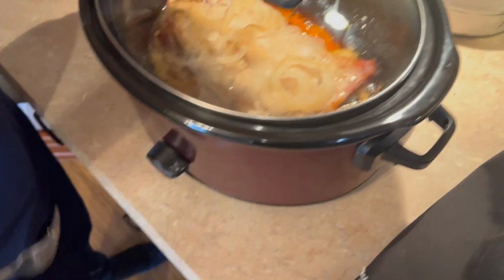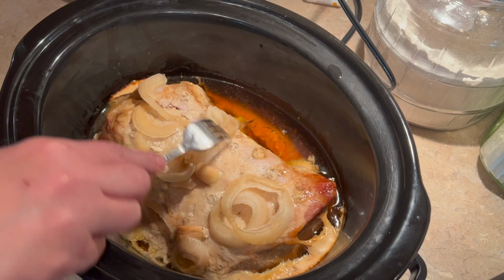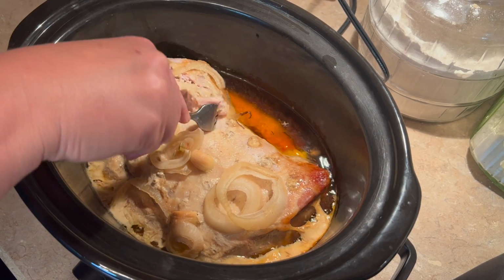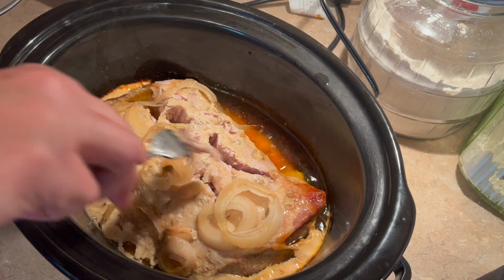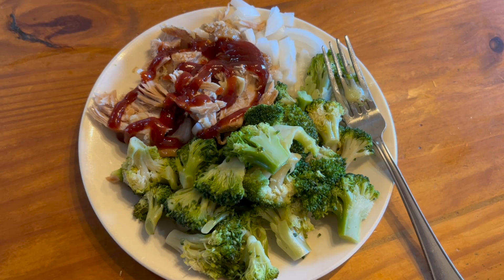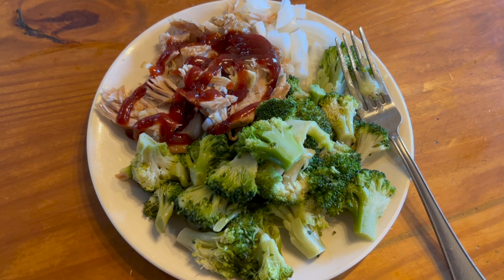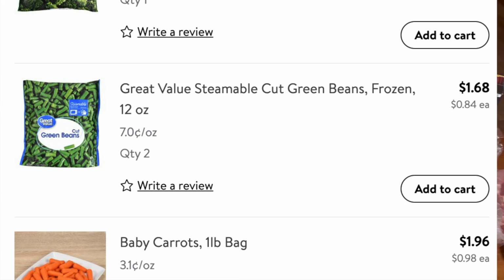Okay, point. Ready? Okay, to tell if your pork roast is done, you just put your fork in and see how it just flakes apart? Just like that. So now we're going to serve this as our meal tonight, and then we're going to make barbecue sandwiches and green chili out of the rest. Also, with the barbecue pork sandwiches, we're going to have green beans and the buns go with it.